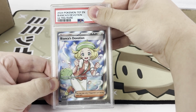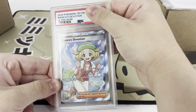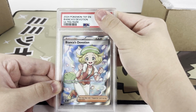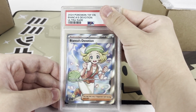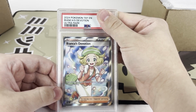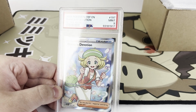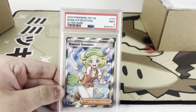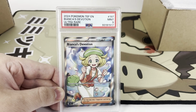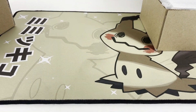Moving on, we have Bianca's Devotion in English. I'm quite positive this was uploaded. Yeah, pretty cool trainer full art. I like a lot of the full arts more than their actual rare special illustrations. Bianca's Devotion is our first Mint 9 of the video. That's a shame. This would have been a cool card to have a 10 of, but you can't win them all. I think we're doing really good so far, and that shall be our first 9. Not a bad card to fall back on. I think it could have been a lot worse.